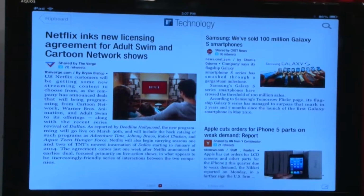Now let's go back real quick to the iPad, and we see that Samsung has sold 100 million Galaxy S smartphones. They have broken the barrier with 100 million Galaxy S smartphones.